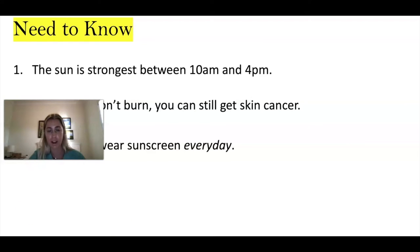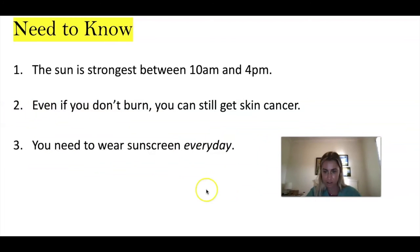So some need-to-know facts. If I'm going to leave you three facts to know, these are them. One, the sun is strongest between 10 a.m. and 4 p.m. Do what you can to avoid sun during those hours. I know that's not possible, and you can't live your whole life afraid of the sun. So do what you can if you do have to be out during those hours. Be smart. Sun protection, seek shade, wear hats.